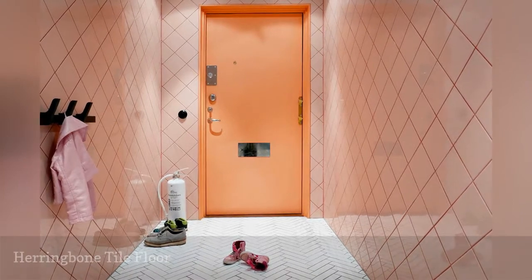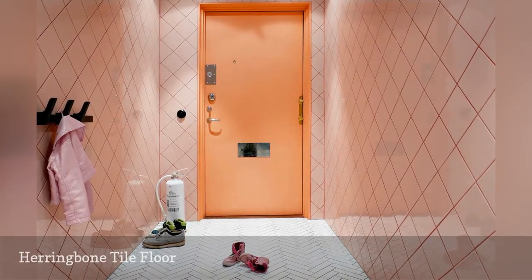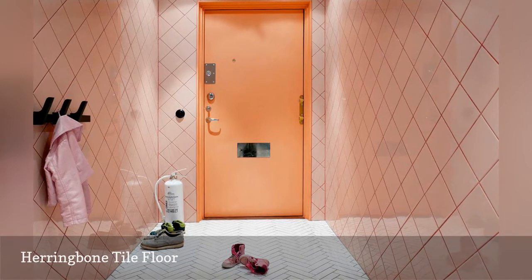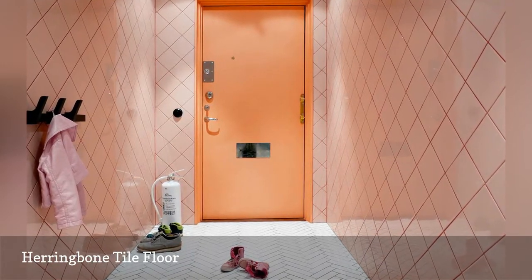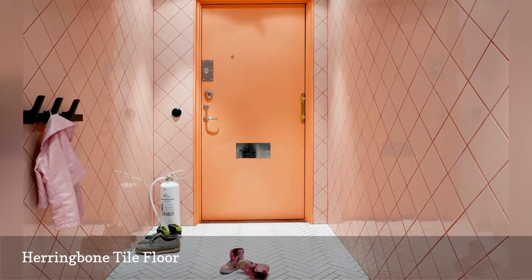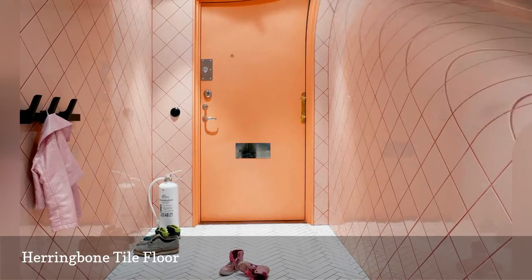Interior architect Daniel Heckscher transformed his white, cookie-cutter entryway with porcelain tile. The floor features a white brick tile in a herringbone layout. The dark gray grout enhances the pattern with a pop of dark color.